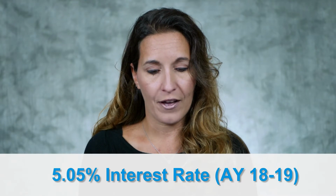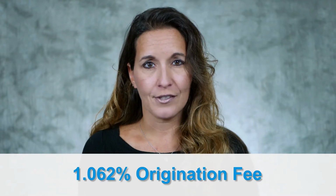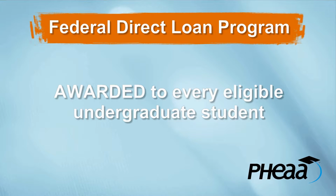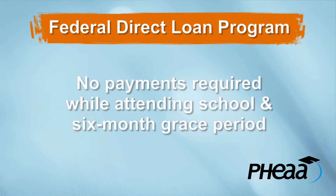The interest rate for the 18-19 year is at 5.05%, where the origination fee is 1.62%. So essentially that means the origination fee is going to come off the top of what that student is borrowing. It is awarded to every eligible undergraduate student. It is in the student's name, so they don't need a cosigner, they don't need any collateral. They will have to take entrance counseling, they will have to sign a master promissory note. Available loan amounts will increase in subsequent years. There's no payment required while attending school nor during the 6-month grace period.